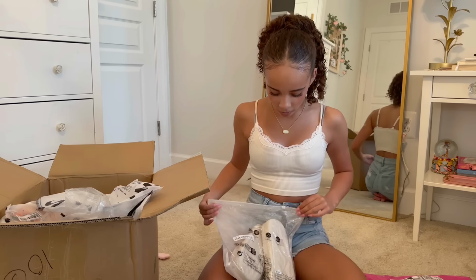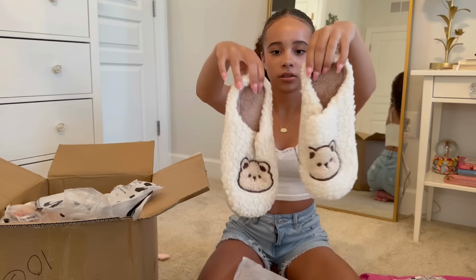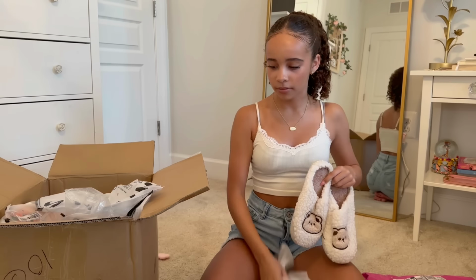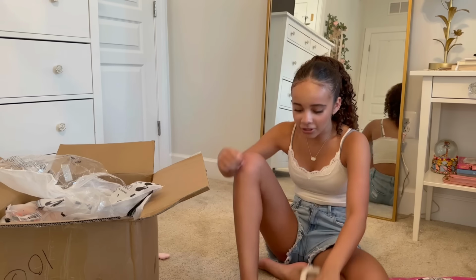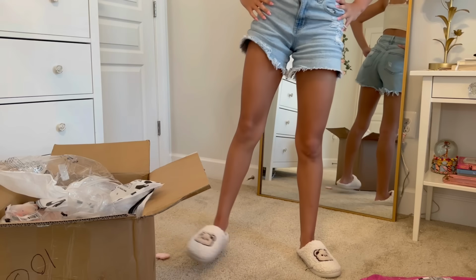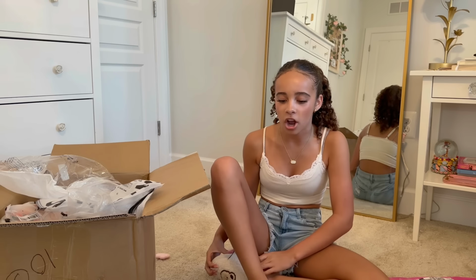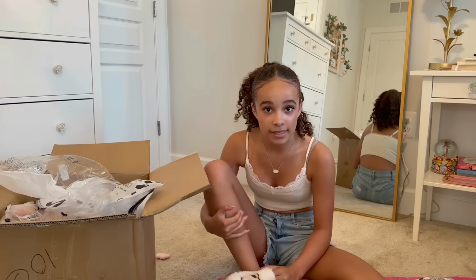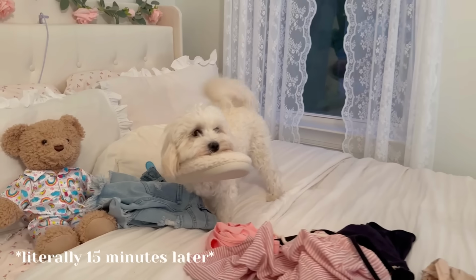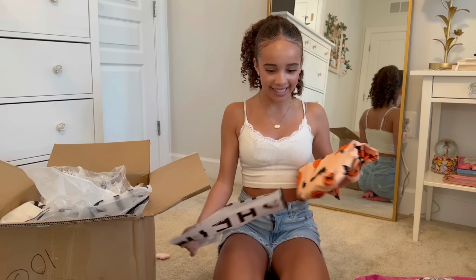But anyway, oh, are these some shoes? Oh, these are so cute. Look at them. They're so comfortable. I'm gonna try them on. No dog pics. Oh, they're so comfortable. Love these, and I needed new slippers because my last slippers got damaged because my dog eats them. Oh, that's my good slipper. No, give me. Oh.